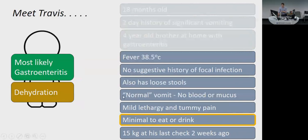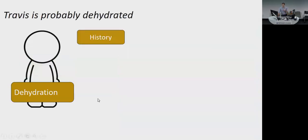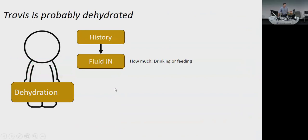Yeah, so he's had minimal to eat or drink. So I think really good students will be like, he's got a history of a really high risk infection, but I think really good students will go, all right, well, what's the effect of all of this fluid loss? He might be dehydrated. They'll then go on to ask a few questions about his hydration status. So when we think about taking a history for dehydration, it's really quite simple. Or the way I do it is quite simple anyway. You really just ask about fluid going in and fluid coming out.